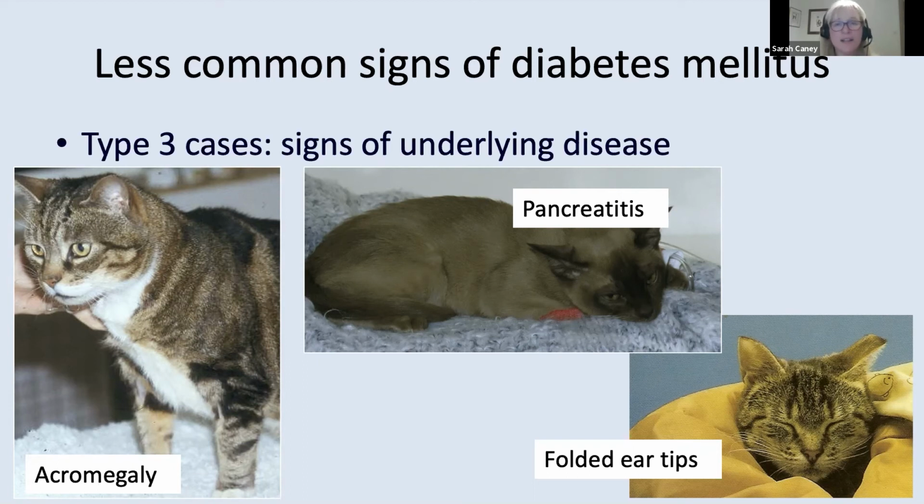And unfortunately, there is a risk that steroids can not only induce or increase the risk of diabetes mellitus, but also can make the cartilage a bit weaker, and this ear folding can be seen. And so in your diabetic cat, if it's related to steroid use, there may be other signs such as that. Thinning of the skin, being more fragile, would be other potential signs of long-term steroid use as well.